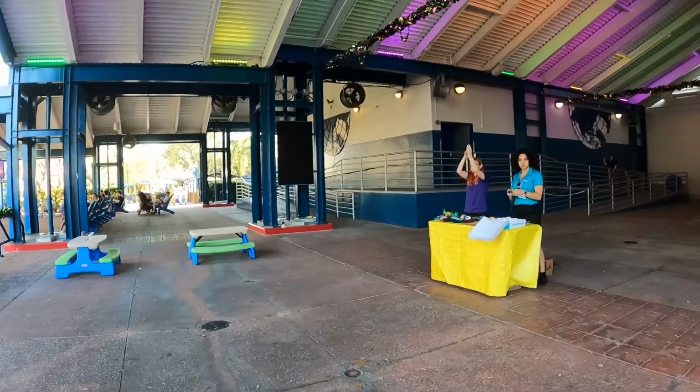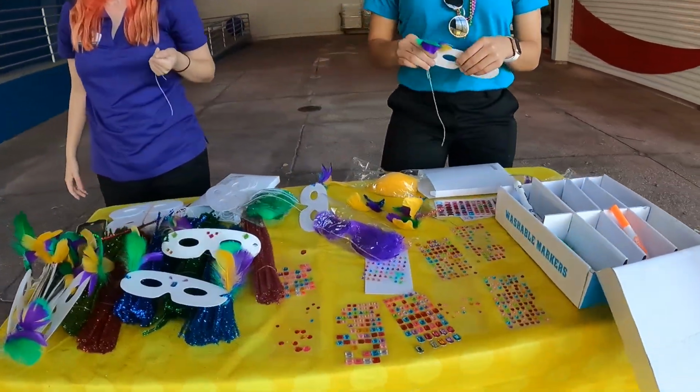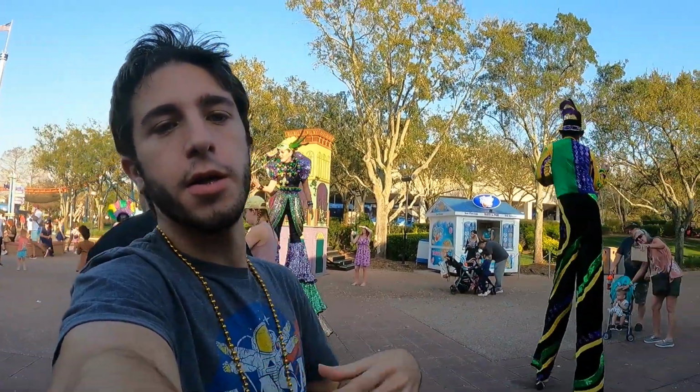It looks like you can make Mardi Gras masks over here. So is this for just creating masks and stuff? Yeah. You can create your own mask. We just got ourselves a Mardi Gras bead from the characters around here. You can't actually get them during the parade, so you gotta go here during the pre-sessions, before the parade, and after the parade. The next one's at 5:30, so it's like 30 minutes from now. We're just waiting for it.